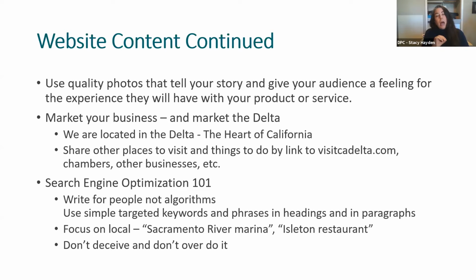Another important topic around content that I wanted to talk about is search engine optimization, which we could have a whole workshop on in and of itself. But I wanted to give you a little bit of an overview of what it is. If you go on Google and search for fishing in the Delta, Google has algorithms that scan all of the websites and look for those kinds of terms, those keywords or keyword phrases. And you can capitalize on keywords and keyword phrases, so when people are searching Google to find businesses, hopefully yours is the one that pops up.